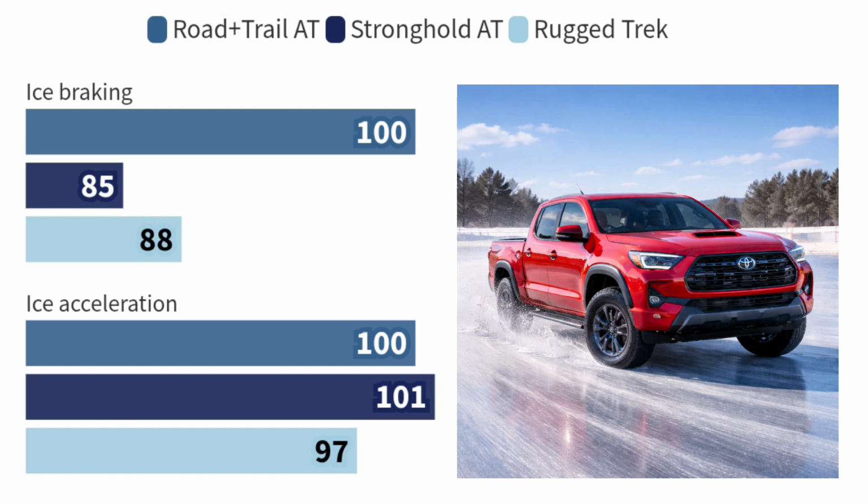In ice acceleration, the Stronghold is quickest at 5.75 seconds, edging the Road+Trail by 0.04 seconds, which gives it about a minor 1% traction advantage. The Rugged Track trails the Road+Trail by 0.21 seconds, around 3% slower.